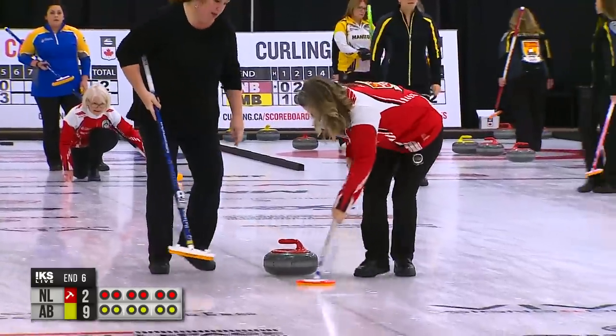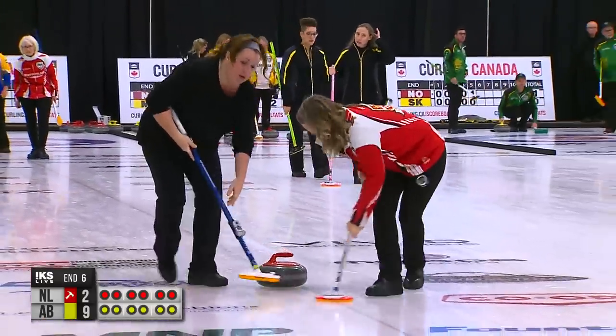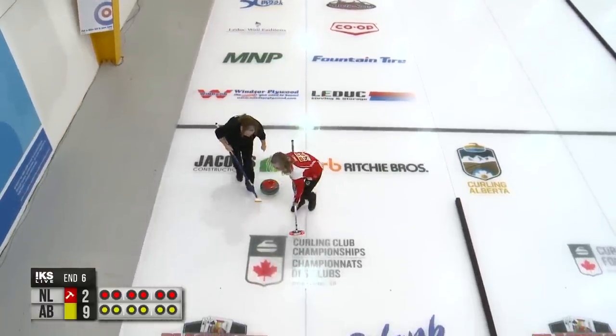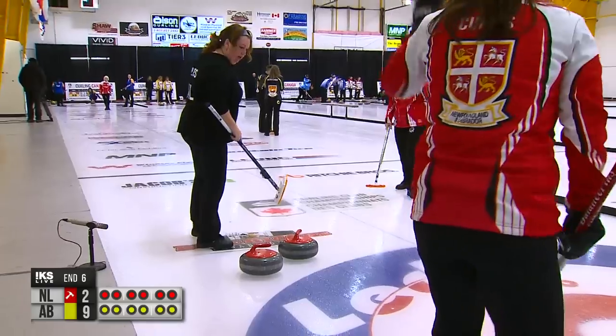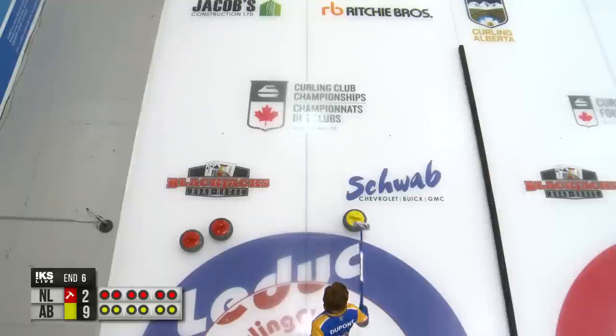Second lead stone coming down now for Newfoundland. They'll be looking probably to either make another corner guard here. Would be pretty good if they could have two a little bit staggered off each other. Certainly provides a lot of opportunity to get something around. And it is moving nicely here towards the end as it finishes tight to the rings, but not in. So they are offset a little bit there. So a rock underneath there would be tricky to remove.